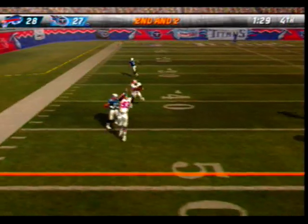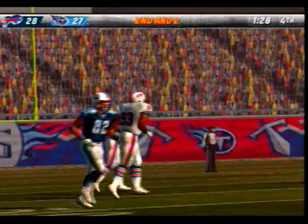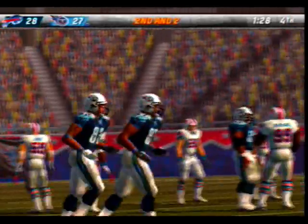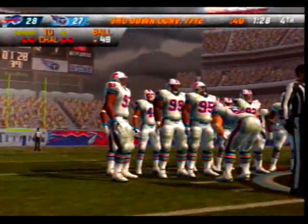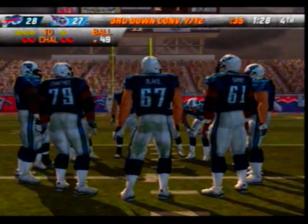Under pressure, throwing. Gets his hand on it. Pretty good coverage downfield as the pass falls incomplete. He had some room up in front of him to scramble out of the pocket and pick up a few yards. Maybe he should have done that.